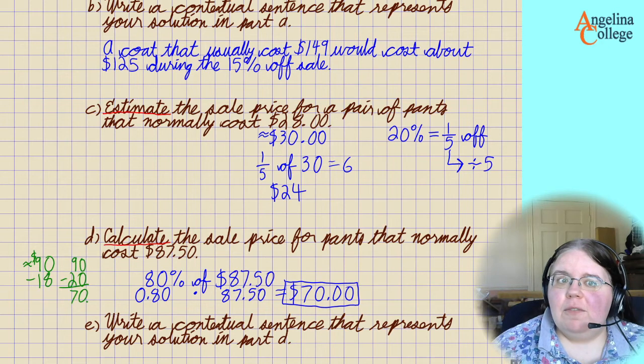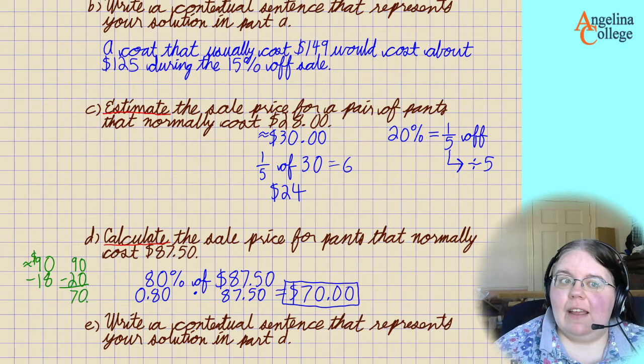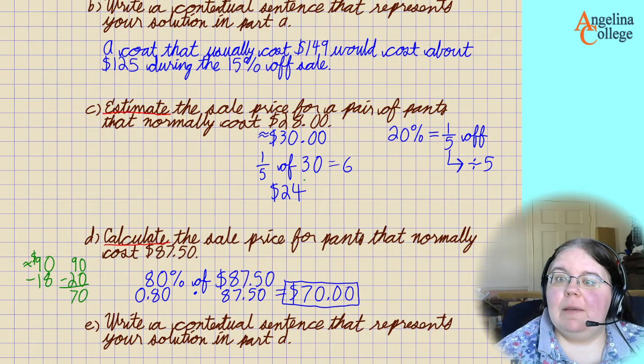Now, this is an interesting case where, because we rounded two things, it actually did come out to the exact answer. That doesn't always happen in estimation, but it can happen sometimes. But even if we had gotten, say, $73 from our estimate, and we saw $70 as our exact answer, we would say, okay, that's close enough to be believable.